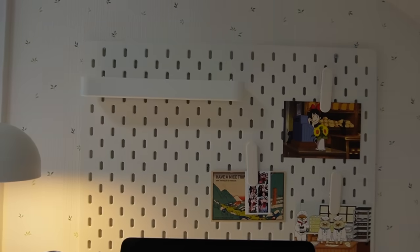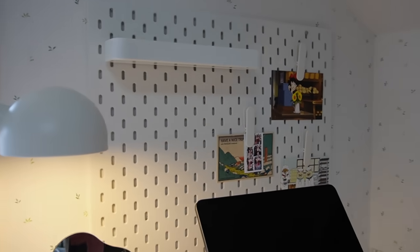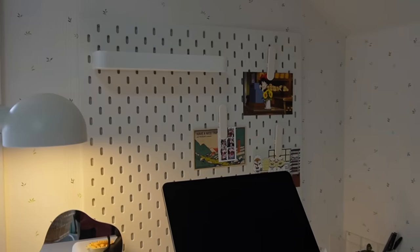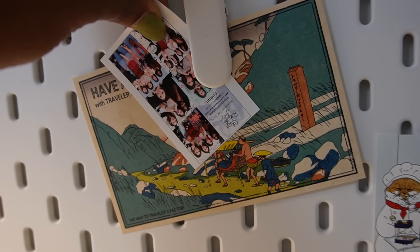This thing is not that expensive, but all these little accessories really start to rack up. So I don't think I'll be getting any more. Just wanted something where I can hang up a bunch of different photos without putting a million holes in the wall. So right now I have a couple of postcards hanging up. I believe I got this when I went to the Ghibli Museum. I forgot where I got this one from.